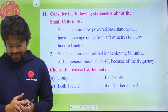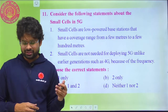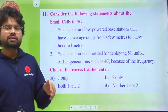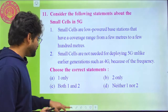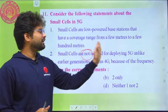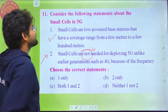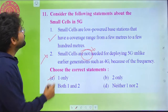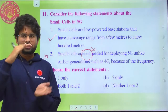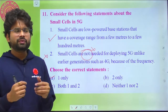Okay, fine. And the small cells are not needed for deploying 5G, unlike earlier generations. This is a very illogical statement. Actually, they are required for 5G itself. The word 'not' is inserted here to confuse you. Small cells are required for 5G, so that is a wrong statement, and the first is right. So A only. So what is a small cell? A small cell is just an instrument, like a box, from which the 5G frequencies or waves can be emitted and we can get the 5G network.